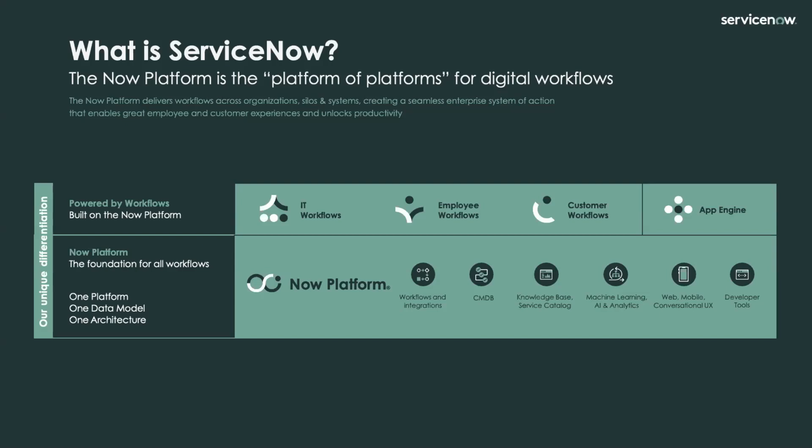We also have conversations around customer workflows. At ServiceNow, we understand that not every request that you get and not every incident that comes in is going to be related to IT. Some of these are going to be related to external customer requests that we can manage using a case management system. So that's really what customer workflows does. It helps you manage that external case management and enables you to maintain a high level service for your customers.